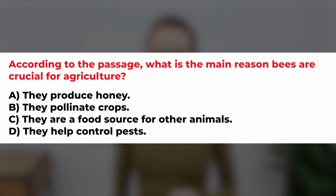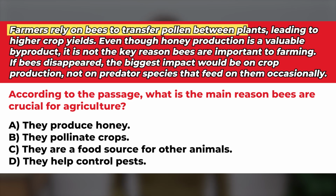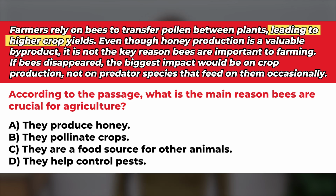Let's take a look at the question. According to the passage, what is the main reason bees are crucial for agriculture? A. They produce honey. B. They pollinate crops. C. They are a food source for other animals. And D. They help control pests. In the text, it could say, farmers rely on bees to transfer pollen between plants, leading to higher crop yields.